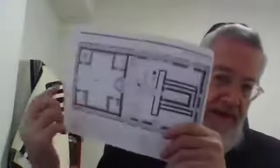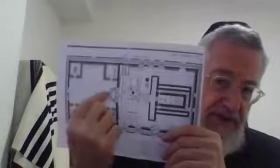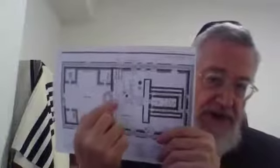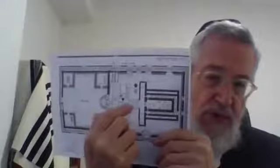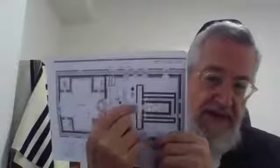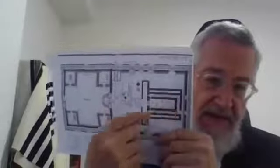If we go to diagram 3, we've gone through the Har HaBayis, through the Soreg, through the Chel, Ezras Nashim, 15 steps, Shar Nikanor, Ezras Yisrael, Ezras Kohanim, if you're a person that's allowed to be there, the Mizbeach, between the Mizbeach and the Ulam, 12 steps up into the Ulam, the rectangular building. And this is where we are now. We are focused on this building, which is called Heichal.